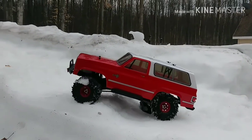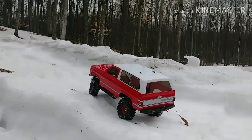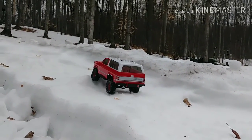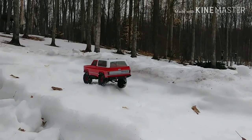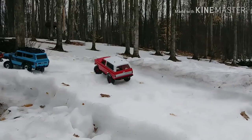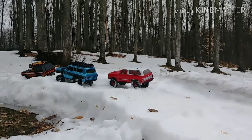He made it up that first incline without problem, and working into the steps. We seem to have picked up a little squeak there on the Ascender somewhere. We'll have to take a look into that and see where that's coming from. He joined the squeaky party along with the Bronco. For that, the Ascender made it right up without a problem.